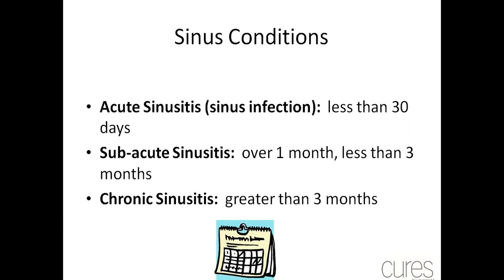There are a couple of different categories of sinus conditions. We can have acute sinusitis, which is your basic sinus infection that typically lasts less than 30 days. Subacute sinusitis is typically something that lasts over a month, but less than 3 months. Subacute or chronic forms are usually the result of some type of incomplete treatment. If the doctor put us on some type of medication and we didn't finish it, that's when you'll start to see it linger. Chronic sinusitis is greater than 3 months.